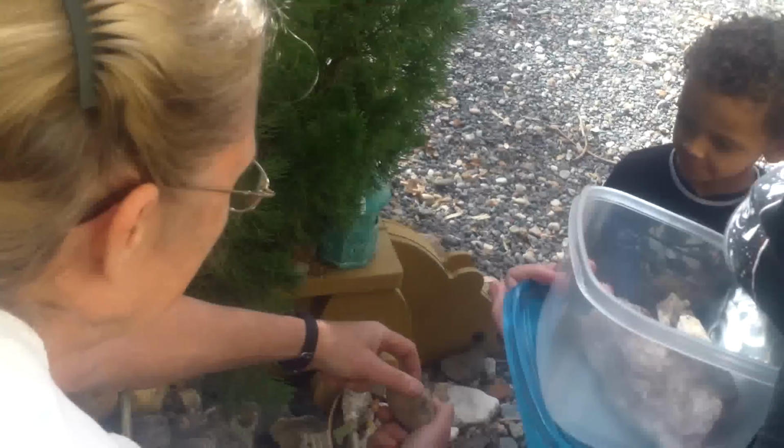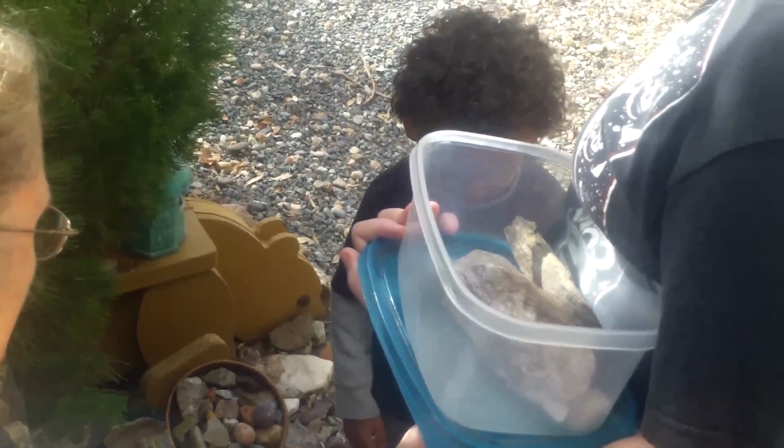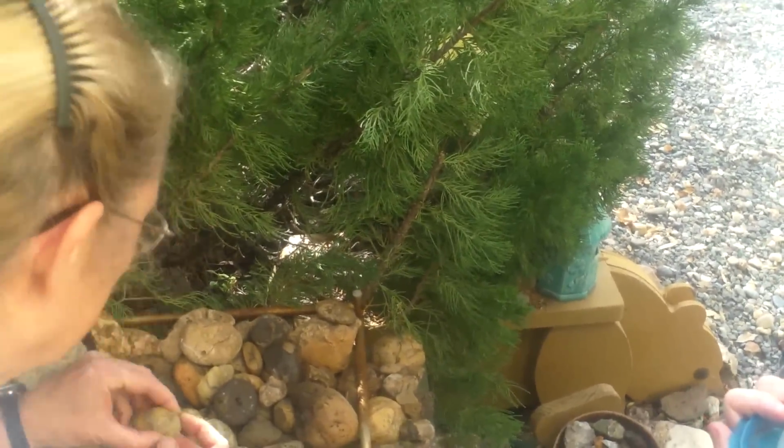See a little critter in there? It used to be alive. That's turned to stone. Here, fossil. Take that one. Look at it. There used to be a bug in there, and it died, and then it went into the rock. So now it's imprinted into the rock.